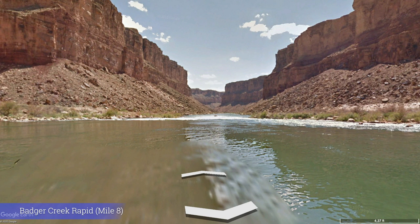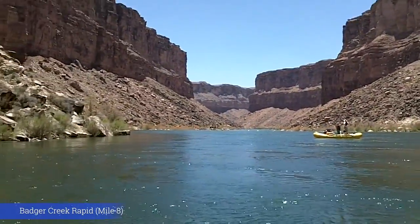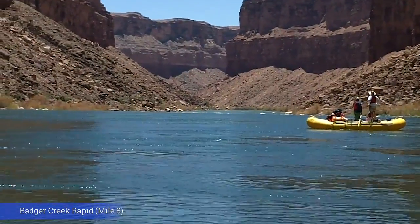This Google Street View image is grabbed from just above the entrance. So the challenge in approaching the rapid is aligning on a good route. Let's track this rower in that effort. There are some really good things he's doing that I want to highlight. First, he is not pushing downstream and building speed.